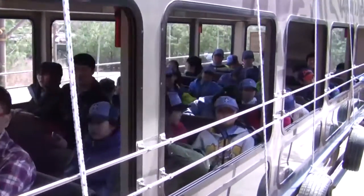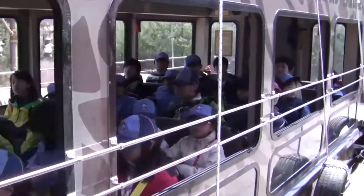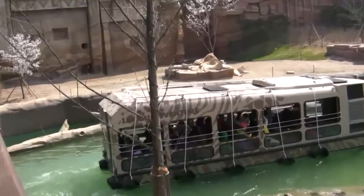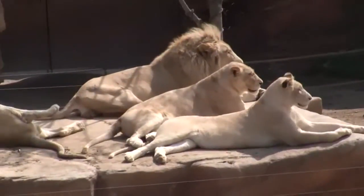So what we did was we redesigned the amphibious vehicle ourselves and extended it to the size that, on the one hand, it's actually the size of a bus, if you think about it. On the other hand, it really looks like it's going to offer me an adventure. So the combination of the two was the key, I think, to the amphibious vehicle.